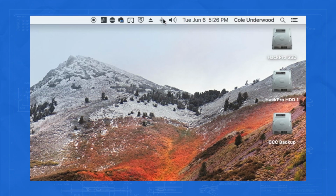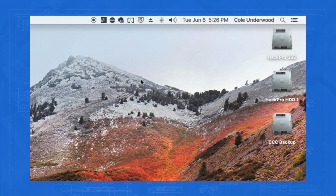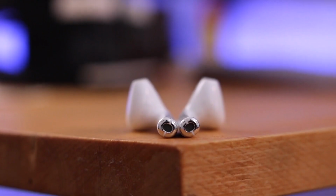And of course they also pair really well with other Apple products, but for some reason I did have a little bit more trouble getting them to pair with my Hackintosh, but I really think this is because of the Bluetooth dongle I'm using. But they work and I've never had them cut out when I've used them.